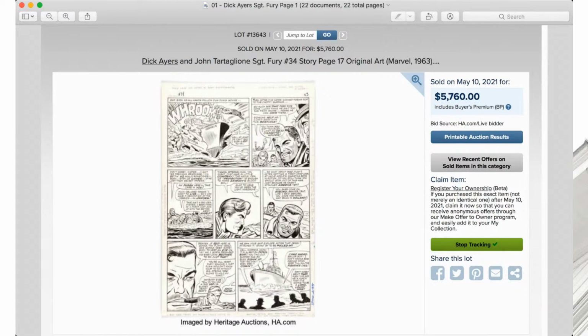I'll try to go through these a little bit quicker than I did the last time, but here's a page from Sergeant Fury, issue number 34, story page 17, Dick Ayers, John Tartaglione. This one closed for $5,760, including the buyer's premium. Nice and healthy price right there.